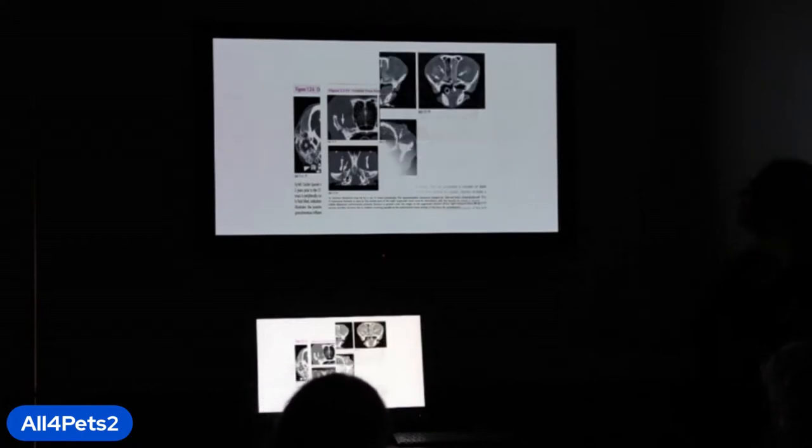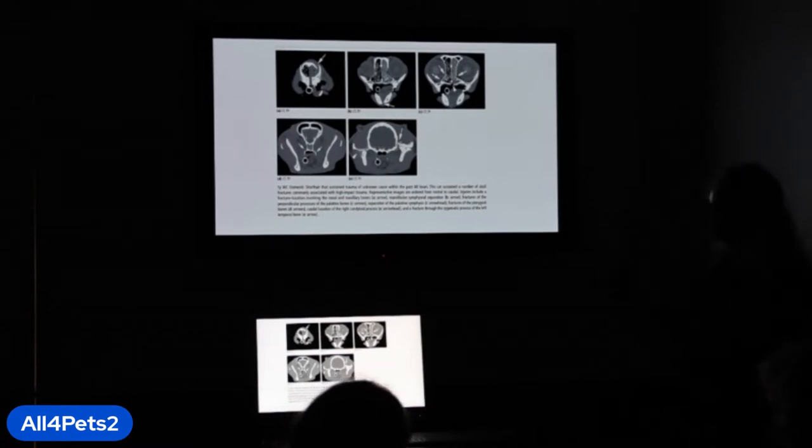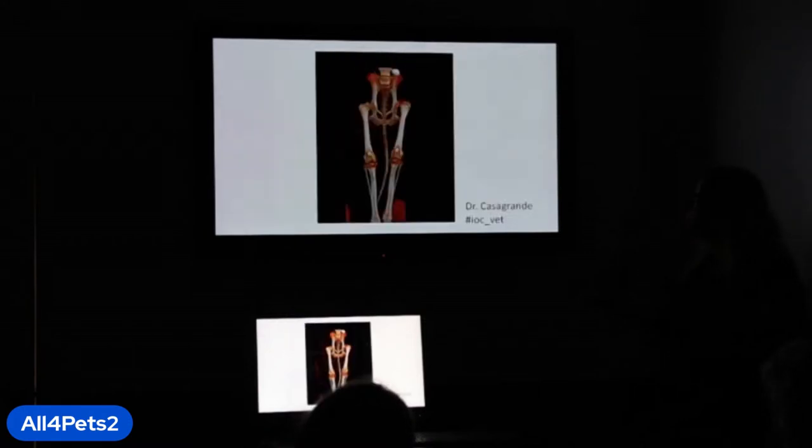Here we have the sinus, and it's amazing to see because you can see if the bones are destroyed or not. So this is very, very important, especially here. We have a lot of fungal infections in the nose. So we have a lot of problems with this.